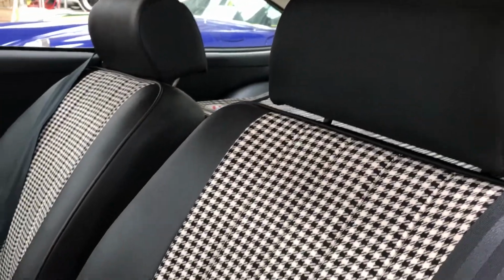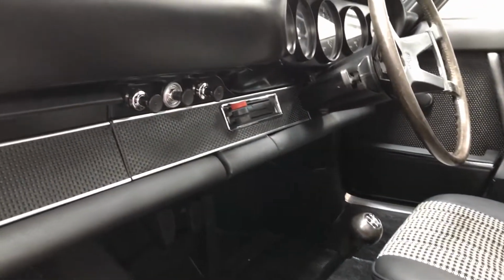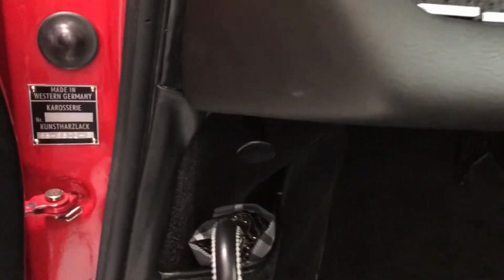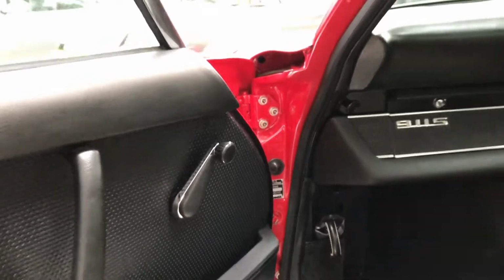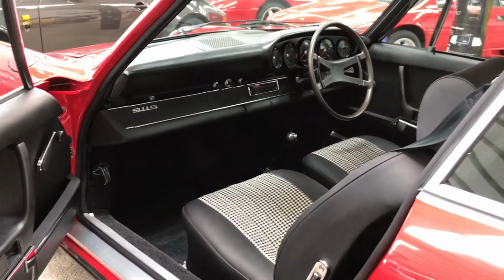Inside is all retrimmed as well. The deviation from the factory is that it's got leather on the seats, not vinyl. No radio in it, and really nice in here as well. Original paint code label in the door shut there, and all the bright work and window frames have all been re-anodized.